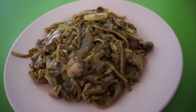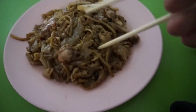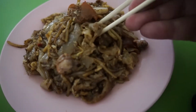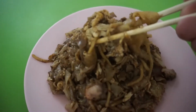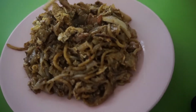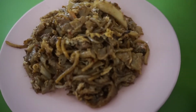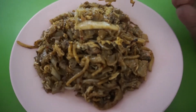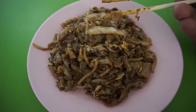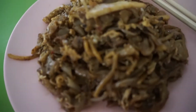It's more savory and it tastes really good. It's well fried. You can smell the wok hay, or the breath of the wok. Lots of egg. It tastes pretty good, and that's why I put it into my honorable mention. So if you're at Bedok Interchange, you can try this out too. Not too bad actually.